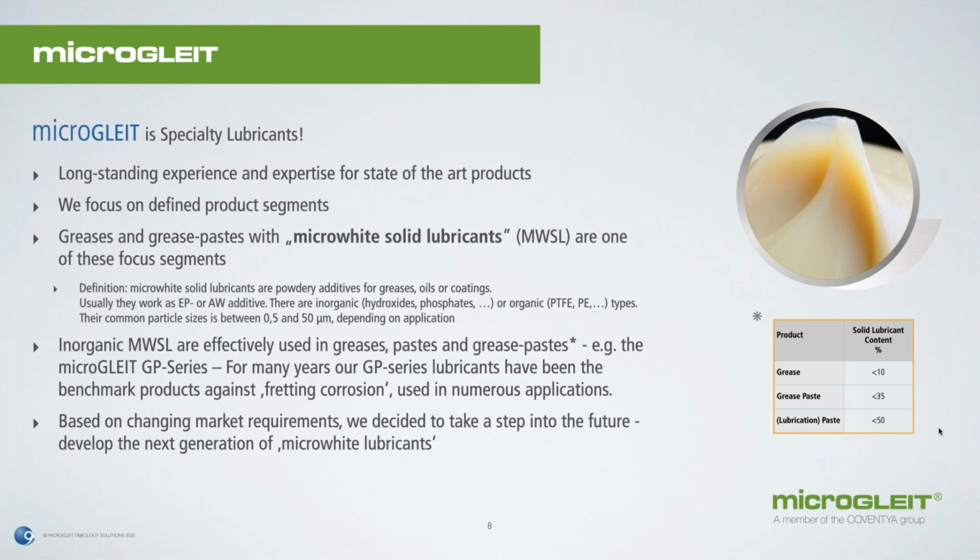But as we are continuously striving for the better, we decided to take a step into the future and develop the next generation of Microglide solid lubricants.